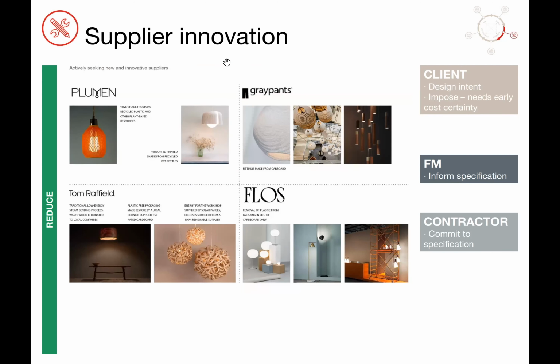And we've been working with suppliers on reducing the amount of material within fittings that is not recyclable. This is not an exhaustive list, and in fact, in the last day, I came across another really interesting company called Skinflint, who recycle heritage fittings from the 1920s to the 1970s and take them back and provide them back into the system. But these ones came out of the project we were working on, and they're making fittings from cardboard, recycled plastics, wood, and such like.